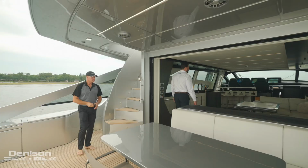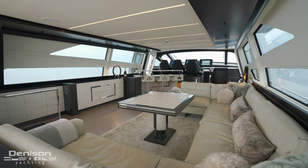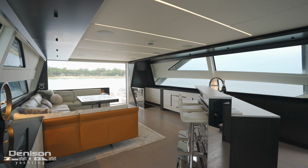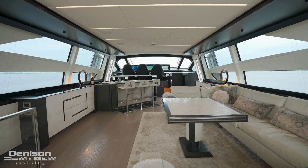All right, now it's time to take a look at the interior. This is a great place for seamless views. The way I like with this whole salon, and it incorporates the aft deck, which is an open concept. The salon features a Poltrona Frau U-shaped seating area. Here's what I like about this table.